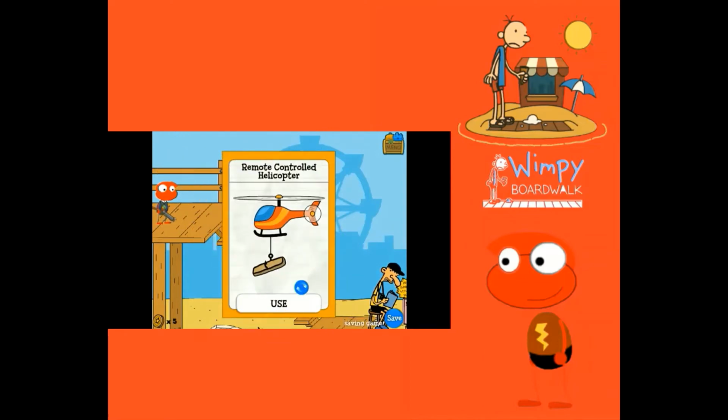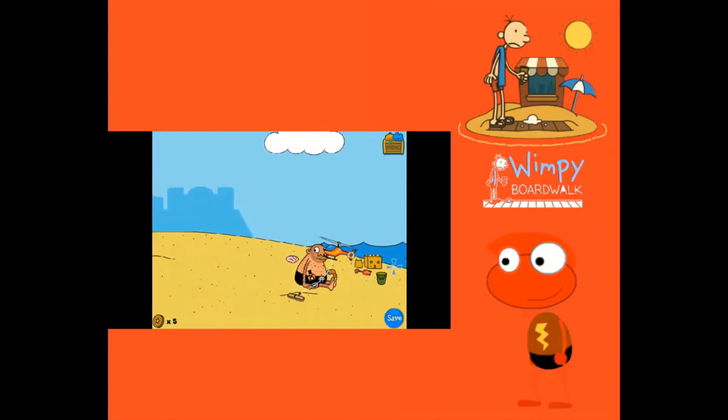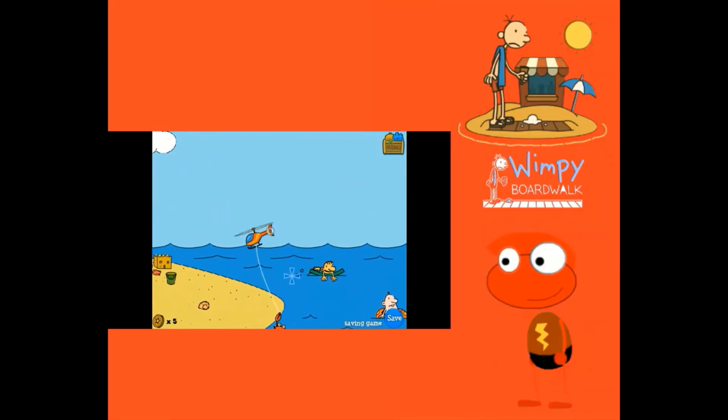When you reach the beach area, use the fish sticks and hang it from the helicopter so you can use it as bait. Now use the remote control helicopter with the fish sticks. Use it to catch the crab.